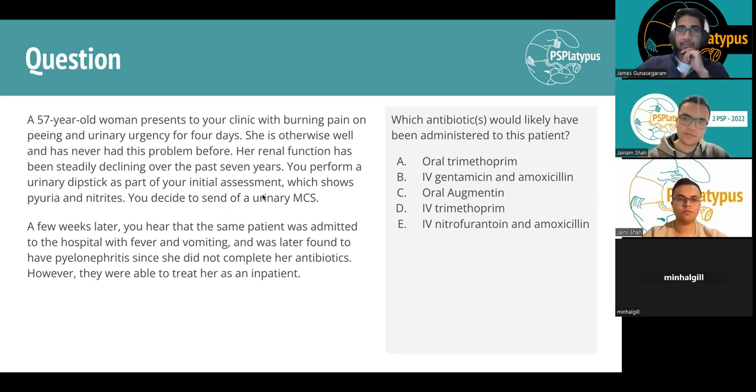just simple cystitis or something. So in this case, we want to cover a lot more. And that's why we're going to be giving them IV gent and amoxi. So hopefully that makes sense. So just remember pyelo, we're more likely to give it IV, and it's generally a preparation of gentamicin and amoxicillin.